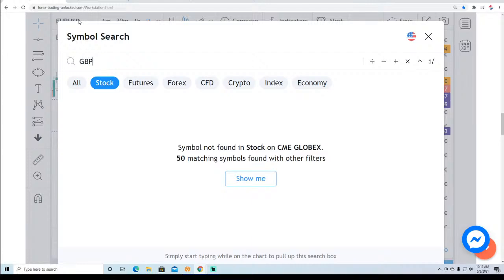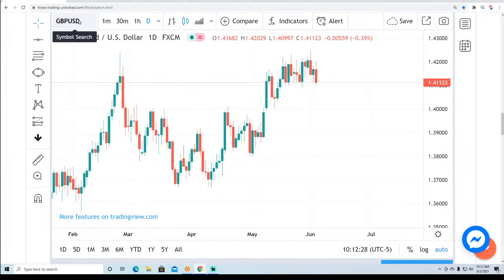All right, now let's look at the British pound US dollar. Speaking of oil, gold, and interest rates, this is why we look at these other markets.